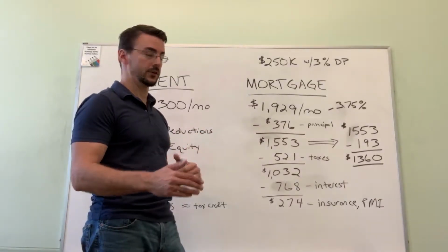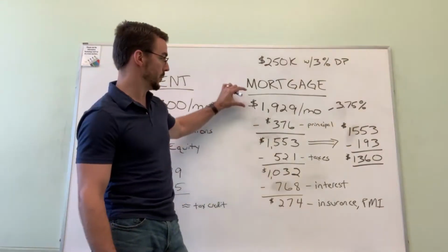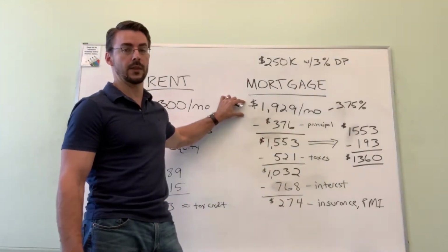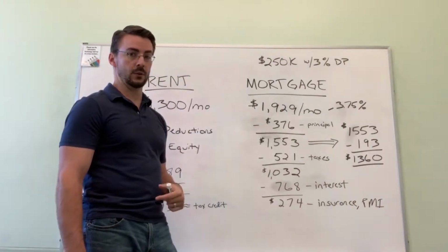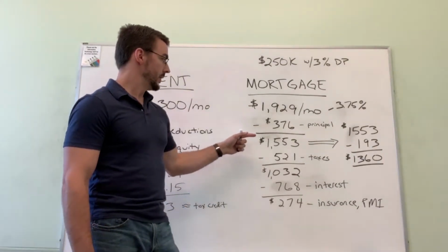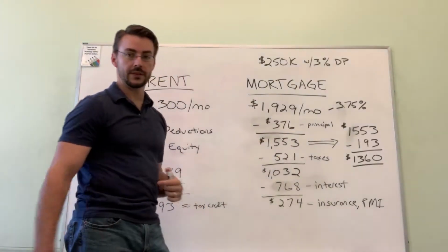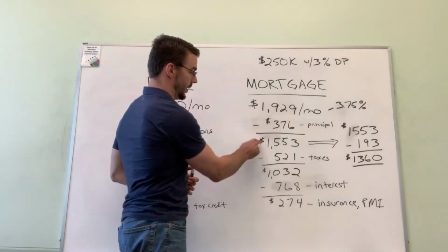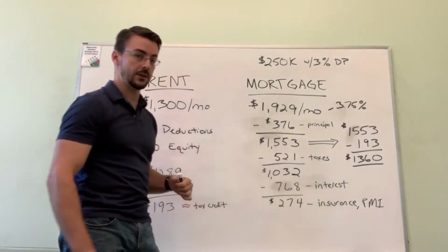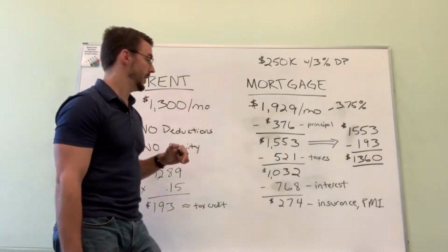Over the course of that first year, this number keeps going up and up and up, and over the life of the loan, it's going to approach this $1,900 per month principal payback. So that number only goes up. That's the lowest number it's going to be. Next, we take the difference there. So you're keeping this money. For all intents and purposes, that stays in your net worth. So you come down here, you're really giving up $1,500. That number looks a lot closer to that number, but we're not done yet.